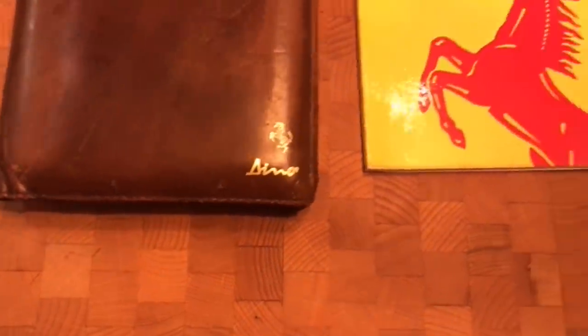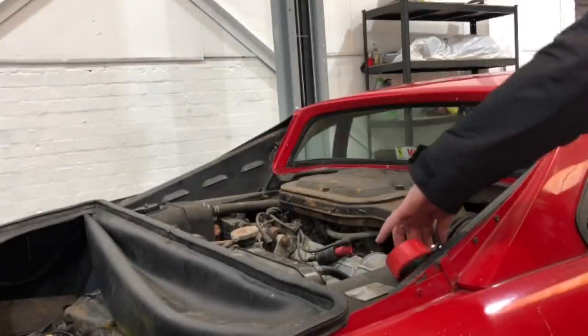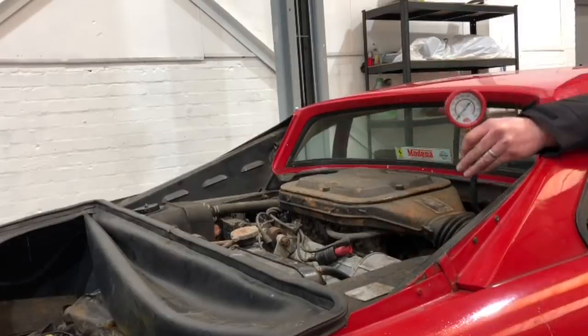Now, you might think with it being locked away, the car had engine problems, but no. The Ferrari was checked over and the compression was all good. The engine even fired up.